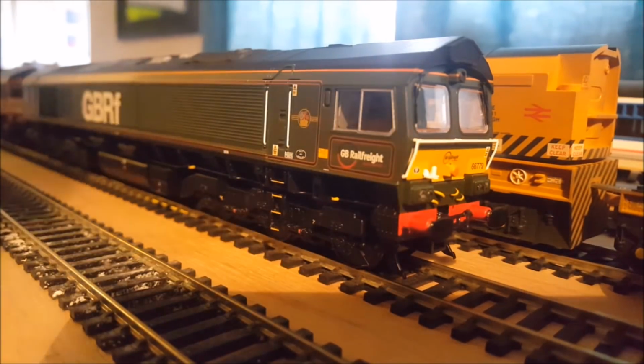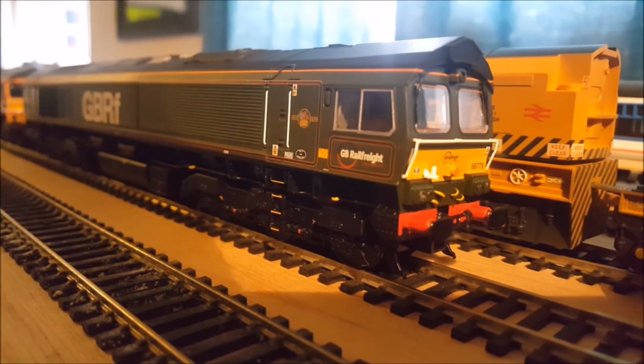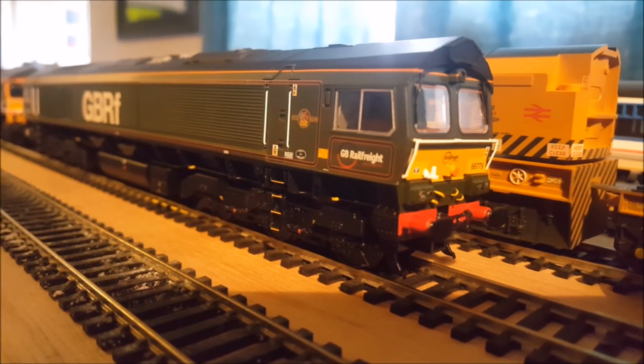The sound decoder cost me £93, and that was for the decoder and the speaker, and the speaker was already attached, so I didn't literally have to do anything with it, thankfully. It's got its standard speaker, which is supposed to be better than the speaker that you get with the 67 TTS. I'm not overly sure about it yet, as I might still put a Zimo speaker in it. I didn't buy one because he said that it was pretty good sound out of this speaker. I'm not so sure, but you can listen to it anyway.